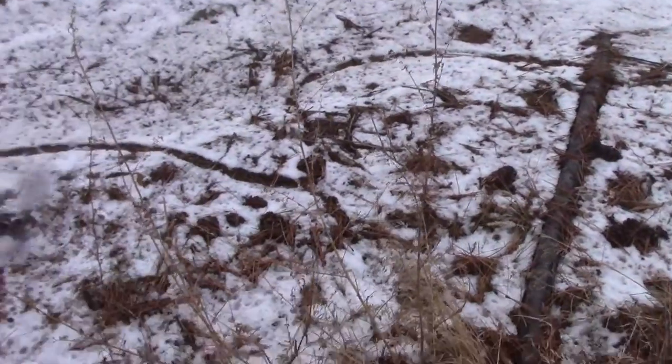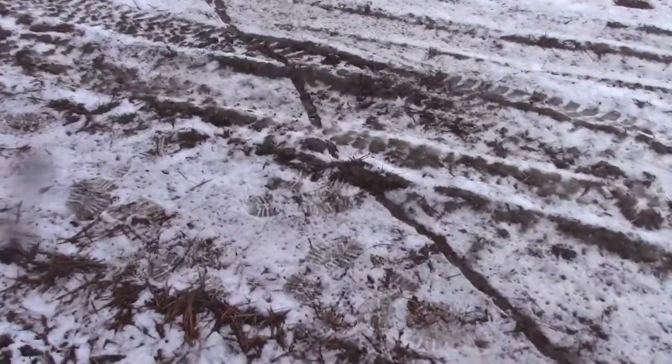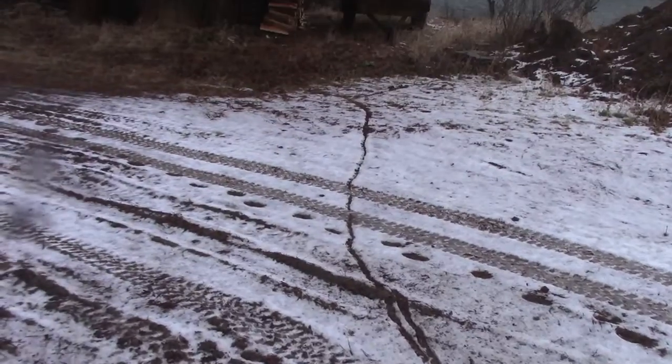Uh-oh, I bet all you hear is a roar. Welcome to the river house. Well, that's an interesting little trail. What in the heck made that? Goes out over there.